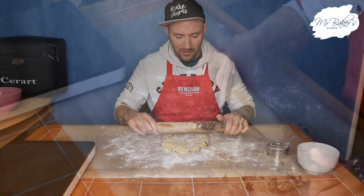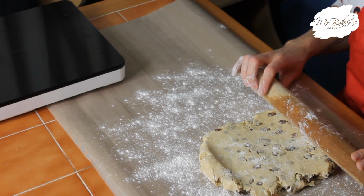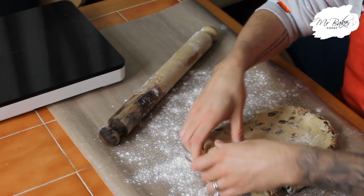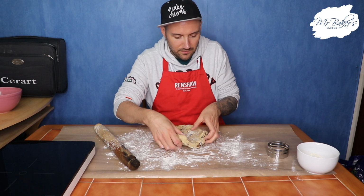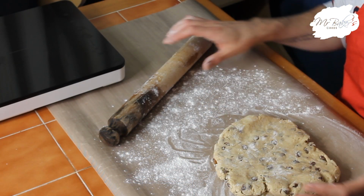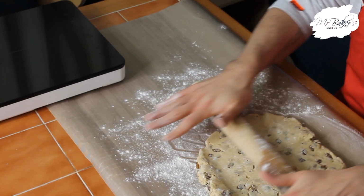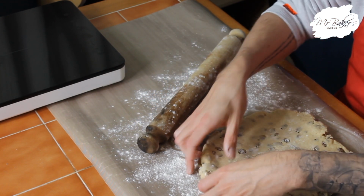So what I like to do is start in the middle, roll in one direction, roll in the other direction, and then very carefully move my dough so that it's facing the other way, and then I'll do the same again. Roll it in one direction and then back in the other direction.